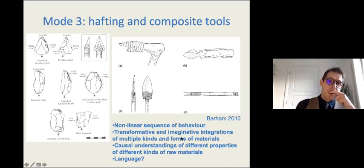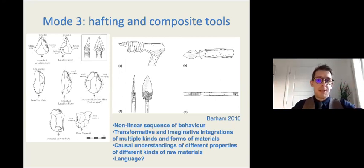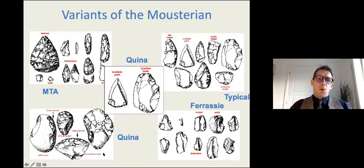Larry Barham also has linked that to the beginnings of complex language and grammatical structures as well, from a cognitive perspective, in terms of coordinating all these things together. Also with mode 3 technologies, here's an example from Neanderthals. As you start to get variants of the technology, technologically they're all the same, but they are shaped in slightly different ways and forms in different locations. So the emergence of specific cultural groups, and you see that in Africa and I'm sure in Southeast Asia as well.